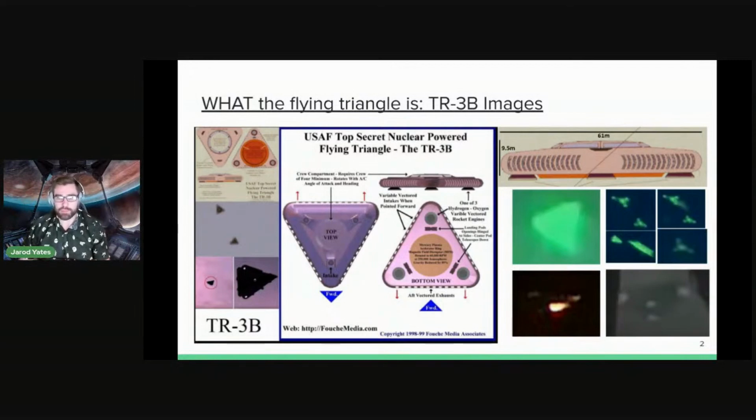So there's a lot of different potential models of this. There's not just one model. The one that Ed Fouche shared here, you can see it's got a width of about 61 meters. Turns out, word on the street is, there's about 9 different models, if not more, of this craft. I'm going to be focusing primarily on the 300-foot and the 600-foot width versions.